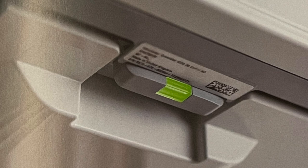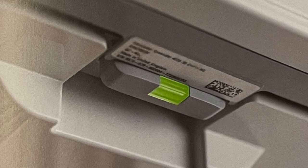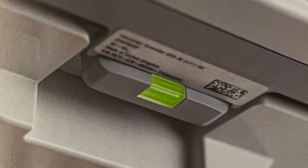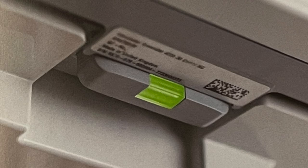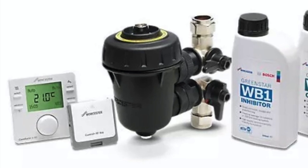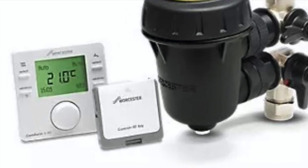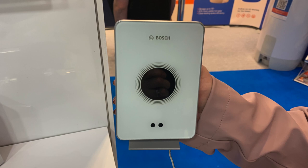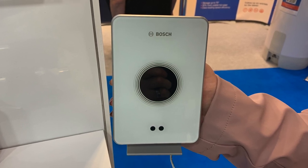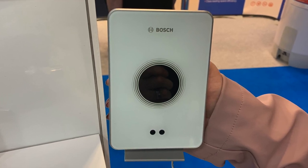And finally, let's have a look at the controls. So similar to the 8000 and 2000 range, the Green Star 4000 is compatible with the industry first RF key slotting receiver, which provides wireless RF communication between the boiler and the load compensating controls to make it compatible with Boiler Plus. It enables you to quickly and easily fit the wireless Bosch Easy Controls, the Green Star Comfort Plus 2 RF, and the Comfort Plus controls. So that's the controls, which makes it so much easier when coming to wire up the boiler.